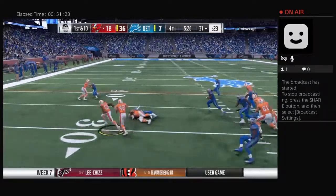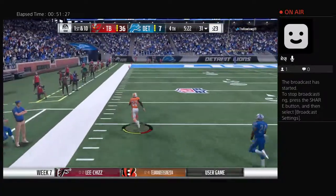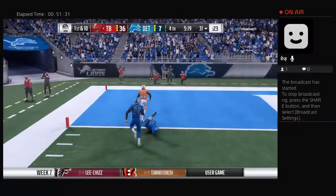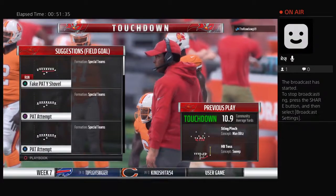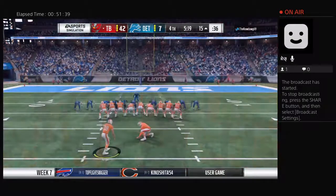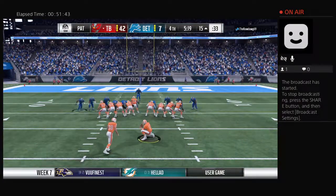First down, here's the run with Martin. And some room to roam now. There goes Doug Martin, the 20. Touchdown, Tampa Bay. Doug Martin with his 2nd TD of the game, his 6th on the year. And this Buccaneer offense is running away with this one.